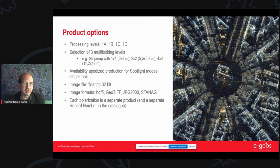Of course, there are also several product options, the typical processing levels, which go from single look to georeferenced or terrain-corrected products. An additional capability in second generation is the selection of 3 multi-looking levels. For instance, you can have a Stripmap image with 1x1 looking, 3 meter resolution, or 2x2, or 4x4. So you can select to have the highest resolution, or the best radiometric quality by reducing the resolution. There is also availability of apodized production for spotlight modes.